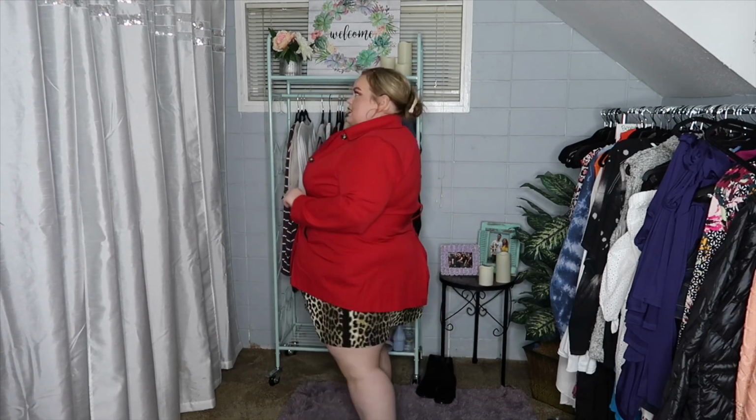Hello, is this red jacket not amazing? It is definitely a little bit on the snug side for me because you can see the buttons are kind of a little bit popping there. But oh my gosh, the belt fits perfect. I love how it fits throughout the shoulders. It fits literally perfect. This jacket is just so chic.